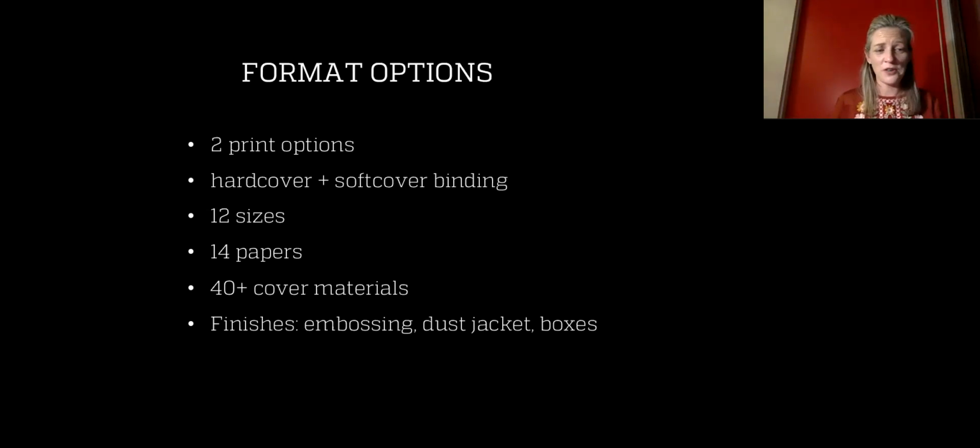40 different cover materials, ranging from genuine leather to silk to linen to classic buckram, and some, you know, papers, metallic papers. So there's a whole range there, and you can just choose what suits the style and purpose of your book. And then if you want to add some additional embellishments, embossing, a very popular option is the linen material with an embossing, and you can do the embossed text in a large size or a small size. We've got the dust jackets, we've got boxes. So that's the whole range, but you can see all of that on the website.